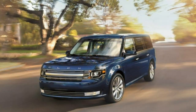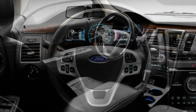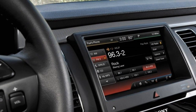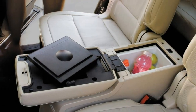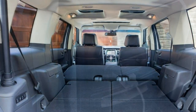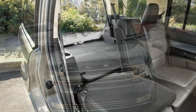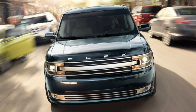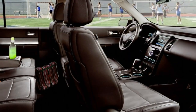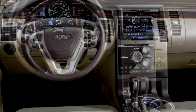The Limited trim is eligible for the 301A package that adds an automatic parallel parking system, adaptive cruise control, forward collision warning, a power adjustable and heated steering wheel, a 10-way power front passenger seat, ventilated front seats and power folding third-row seats. Additional options are dependent on trim and include 20-inch wheels, roof rails, a tow package, a panoramic sunroof, black exterior and interior trim, upgraded leather upholstery and inflatable second-row outboard seat belts.